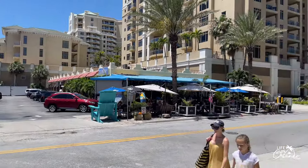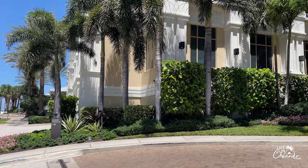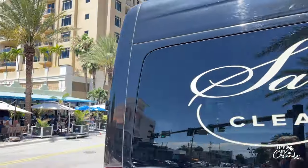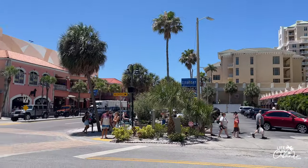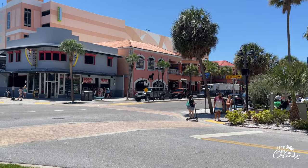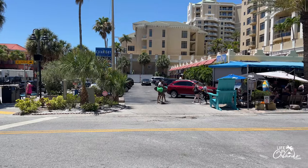So I am starting all the way down here on the north end, right here at SandPearl. I actually did a video on the resorts at Clearwater Beach, and I did mention SandPearl as one of those resorts, so I thought it would be great to start right here. It's actually not as busy on this side, and it is Memorial Weekend, guys. Keep that in mind, but I think that's actually great because this is going to give you a great idea of what the traffic and the crowds are like on a holiday weekend.